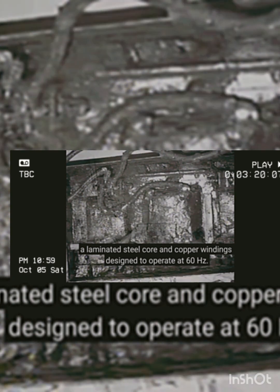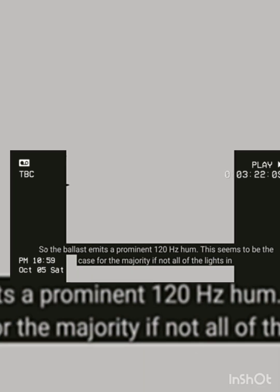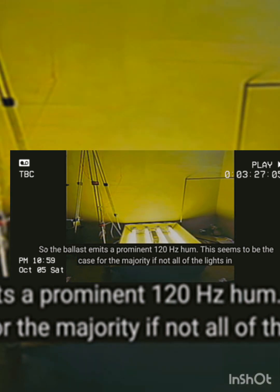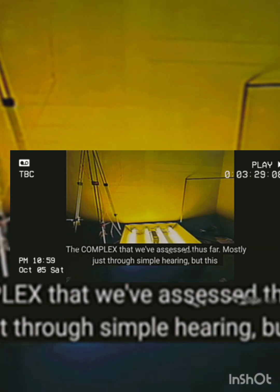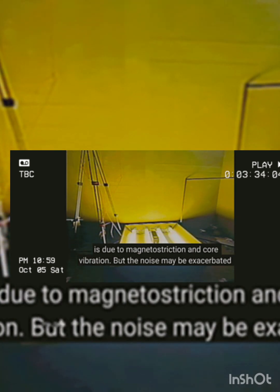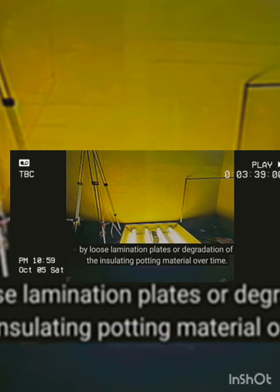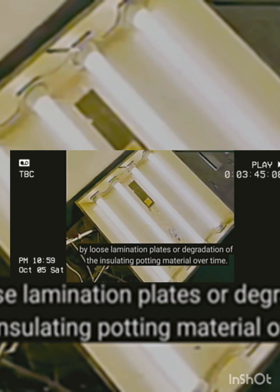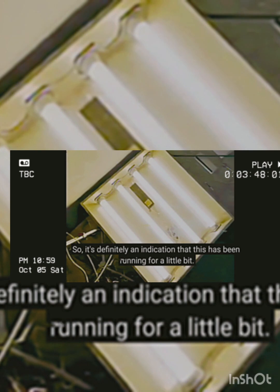This one contains a laminated steel core and copper windings designed to operate at 60 hertz. So the ballast emits a prominent 120 hertz hum. This seems to be the case for the majority, if not all, of the lights in the complex that we've assessed thus far, mostly just through simple listening. But this is due to magnetostriction and core vibration. But the noise may be exacerbated by loose lamination plates or degradation of the insulating potting material over time. So it's definitely an indication that this has been running for a little bit.